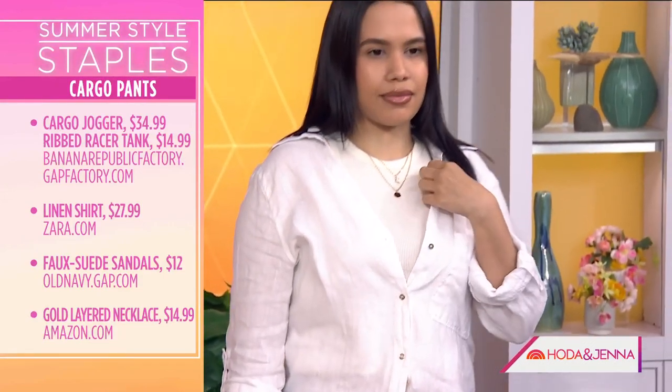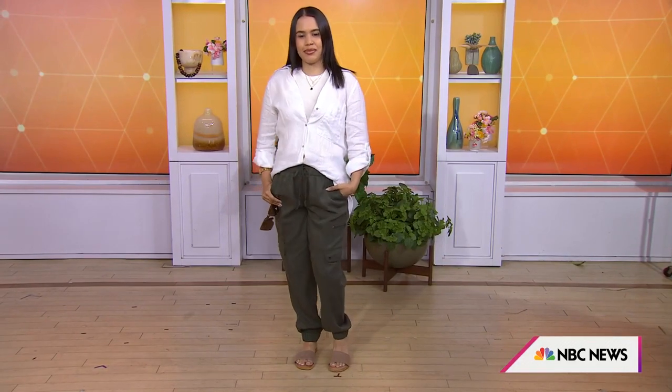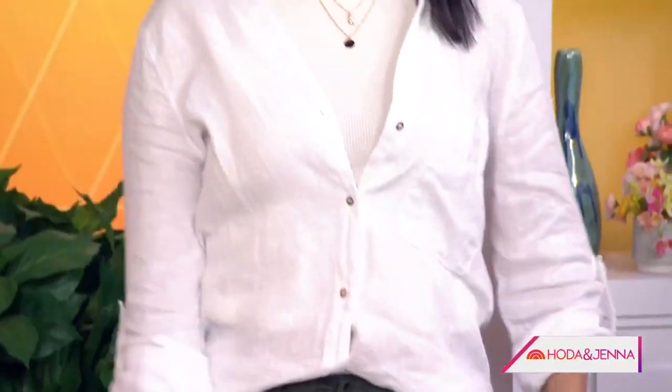And my key here is to stay in the neutral family, right? Like a black, a tan, that great olive. You can pop on your favorite trainers, a little wedge heel. You can take it out on date night. But this just feels easy summer to me, doesn't it? And why stay neutral? I think it just gives you the versatility, right? You want to be able to wear this all season. Yes, and we don't want them to be hot pink. We like the hot pink, but let's get some versatility out of the cargos. Looks great. Exactly. All right, thank you.